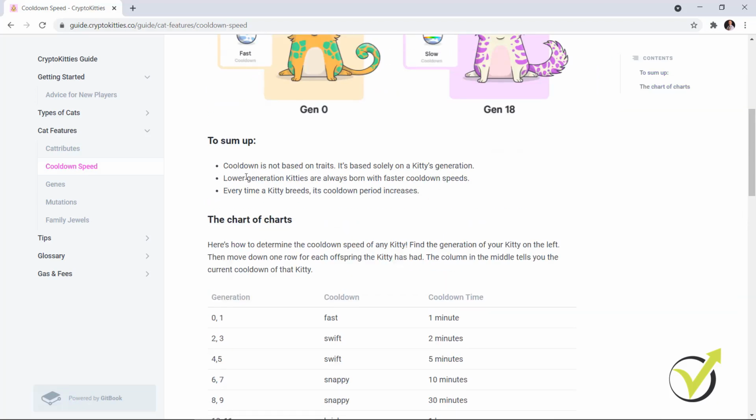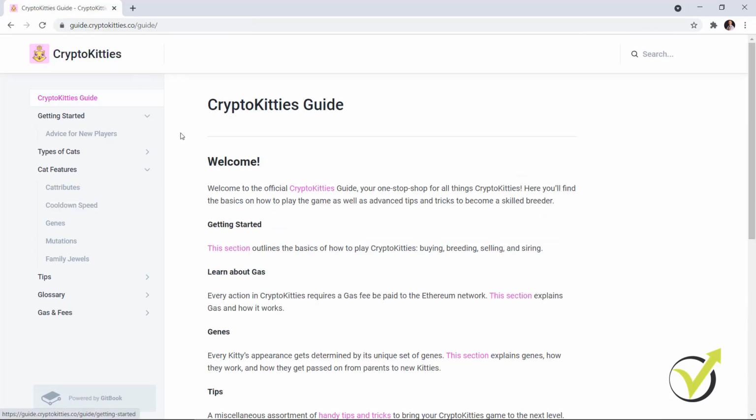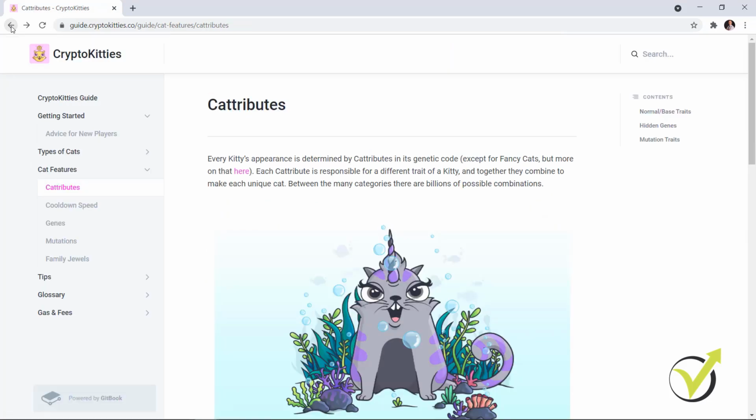Okay, so this is about the breeding, very entertaining, especially if you have a daughter. This is how actually I got into the CryptoKitties website. I played together with my daughter because she likes stuff like that, and I wanted to teach her something that is connected to crypto, but at the same time will be interesting for her.